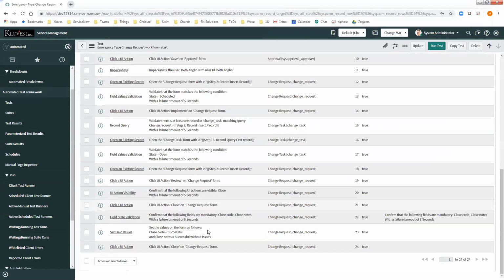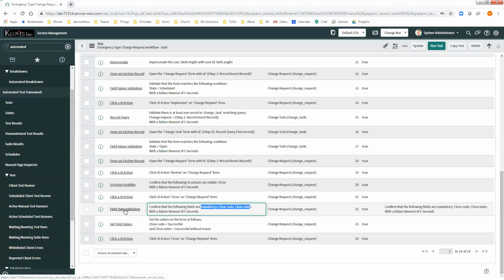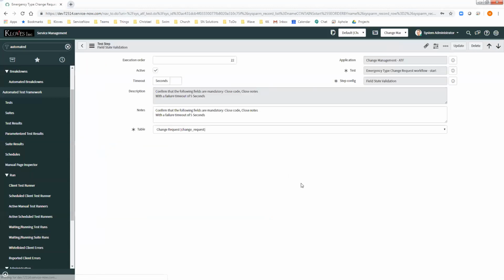The following steps are just going to close off this specific emergency change. Okay, so we can confirm that these are mandatory fields. So we're looking at that specific validation. Not only were we looking to make sure that close button is there, but here we're specifically looking for, when we change it to close, that these fields are mandatory.